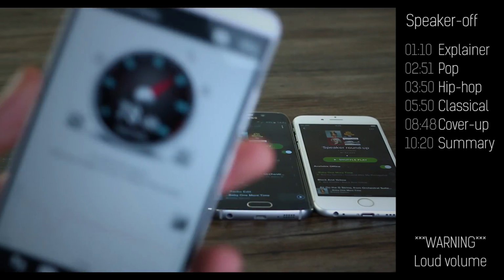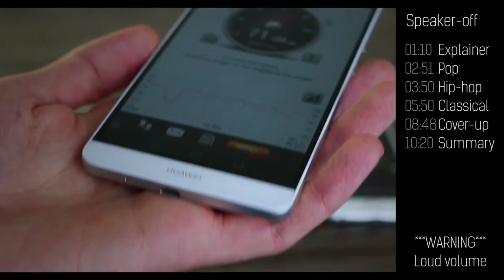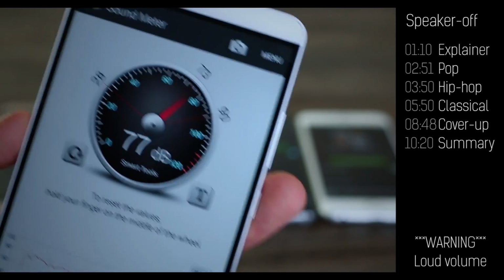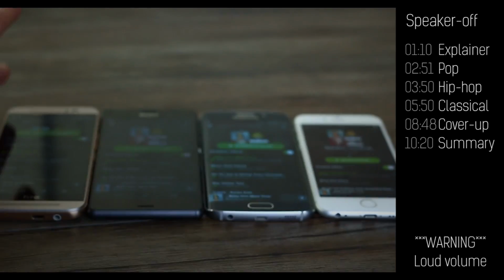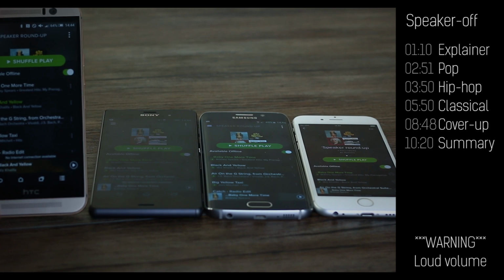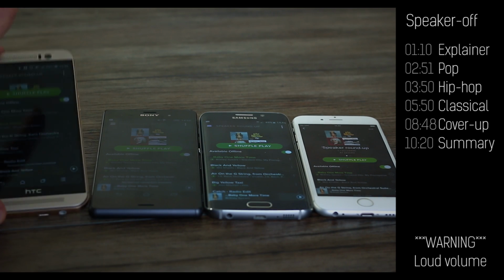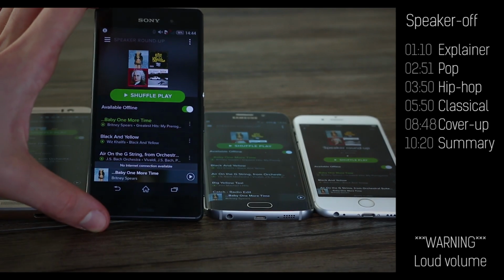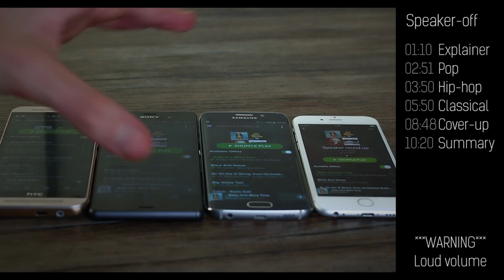We've got the Huawei Ascend Mate 7 here with its stereo microphones to help us along in terms of measuring the volumes objectively. As the front-facing speakers are on here, we are going to position these forward when we play the music from the HTC One M9 and the Sony Xperia Z3. As for the other two, we will position them exactly as they are.